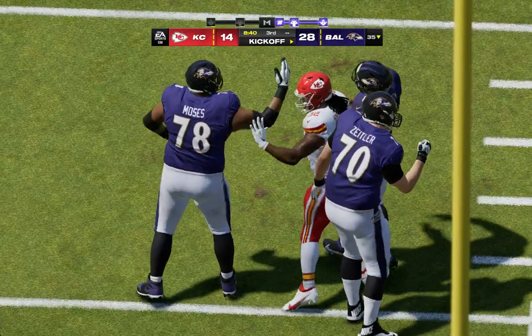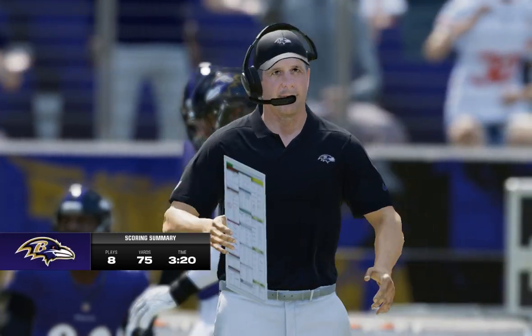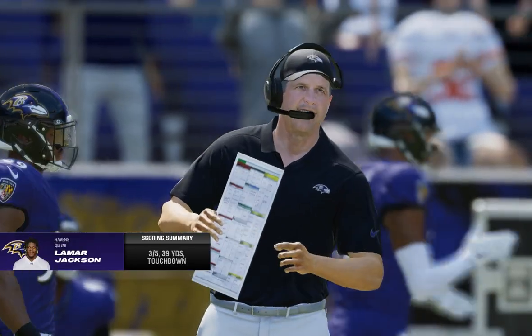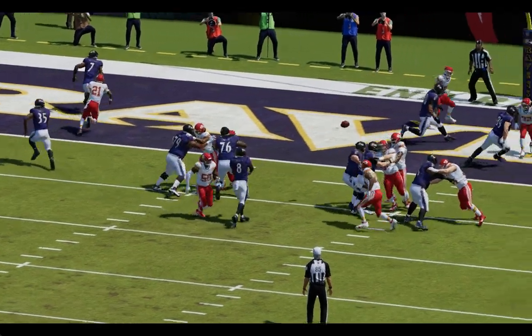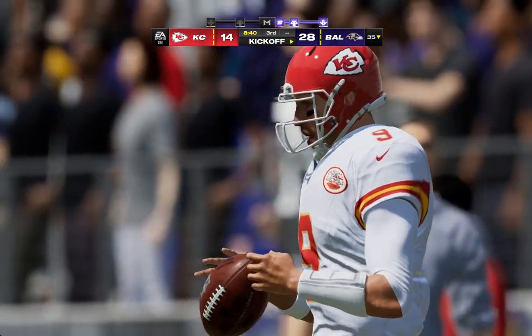Defenses hate those guys, especially around the goal line. It's hard to decide who you're going to put on him. Are you going to put a smaller corner on him? Are you going to put a safety who doesn't have maybe the same coverage skills? How about a linebacker? He may have the size, but he's not used to really covering in space. That's why the tight end gives you such a great advantage when you're throwing the football.